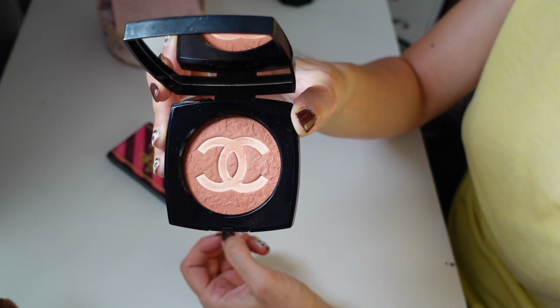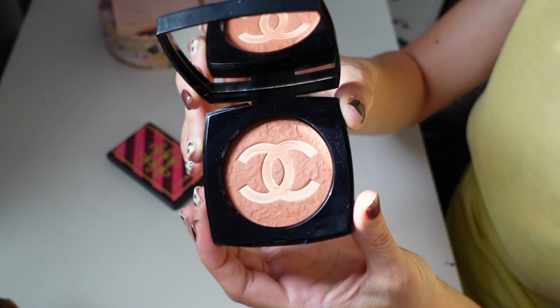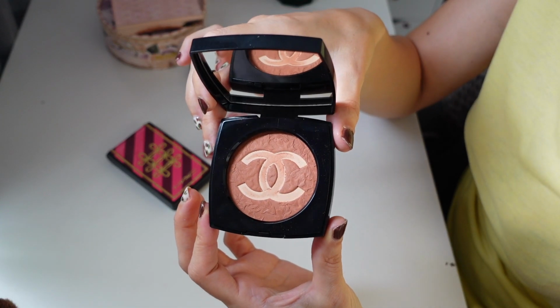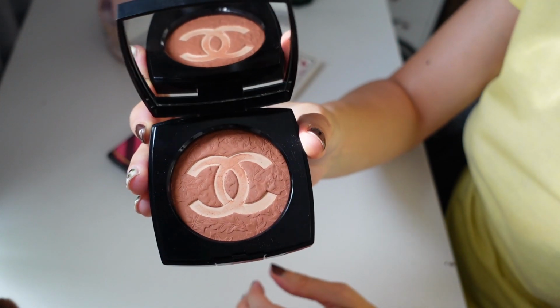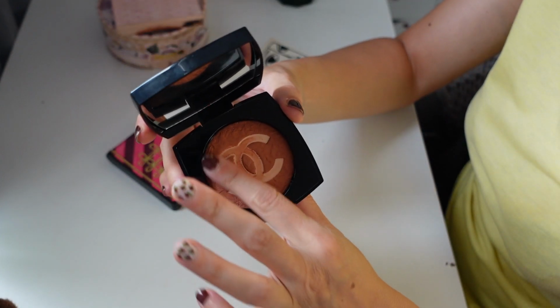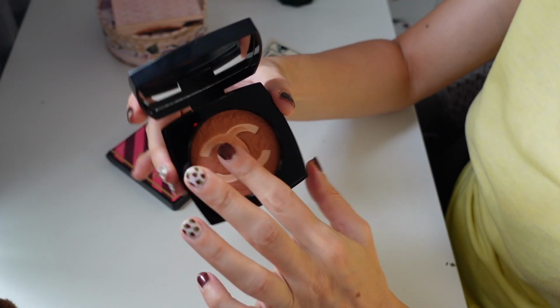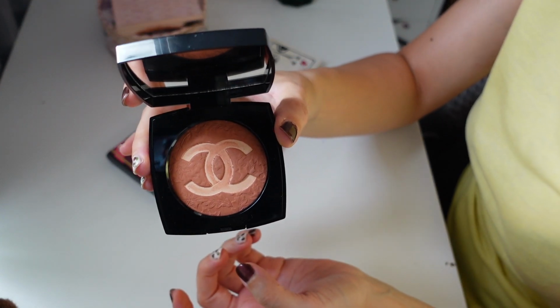blush to my collection. This is the Chanel Equinox blush in the shade 797. This is a limited edition blush that was released for the fall of 2023, and honestly with this color and the beautiful embossing with the little autumn leaves on it, I don't know what says autumn better than this color. And of course the beautiful intertwined C's here, the Chanel logo.